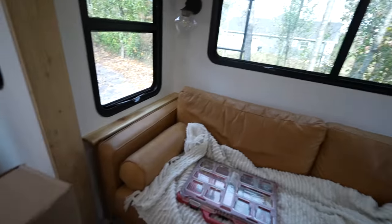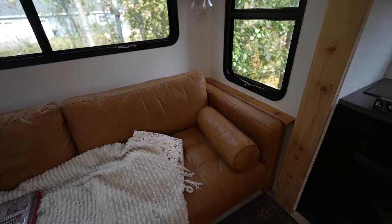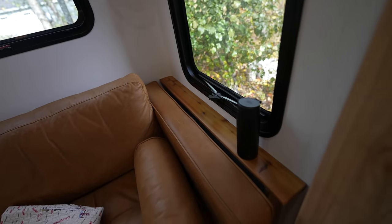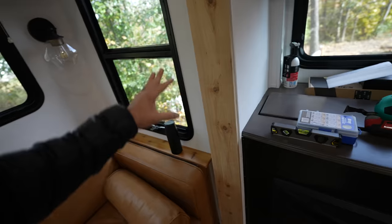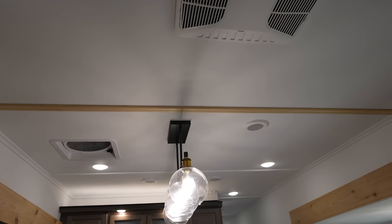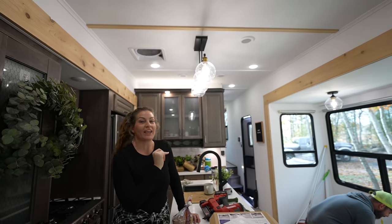Stuart also finished out these end tables. These are awesome. One over there, one over there. Just somewhere to sit our drinks or a speaker or anything we might need at some point. We're still debating on a lot of stuff. Do we want this flat? Do we want this to be finished to match this? Do we want these exposed wood strips or not? I'm liking the strips. That was kind of like an accident.